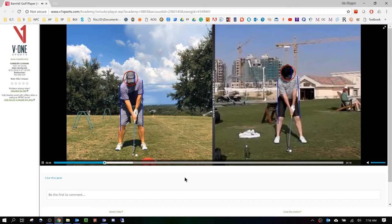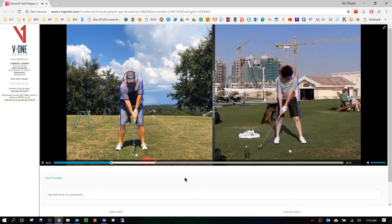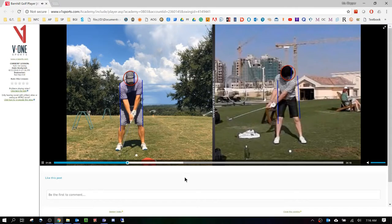Watch his takeaway when he gets here. He's got a nice triangle with his arms. You do too. Let's go right here. Nice one-piece takeaway away from the ball. Keeps the triangle intact. All right, let's watch you here. Right there, that forward press, I would like to get rid of that, and let's work on a more one-piece takeaway. You do a good job, though, of keeping your triangle there. Okay, let's stop it right there.